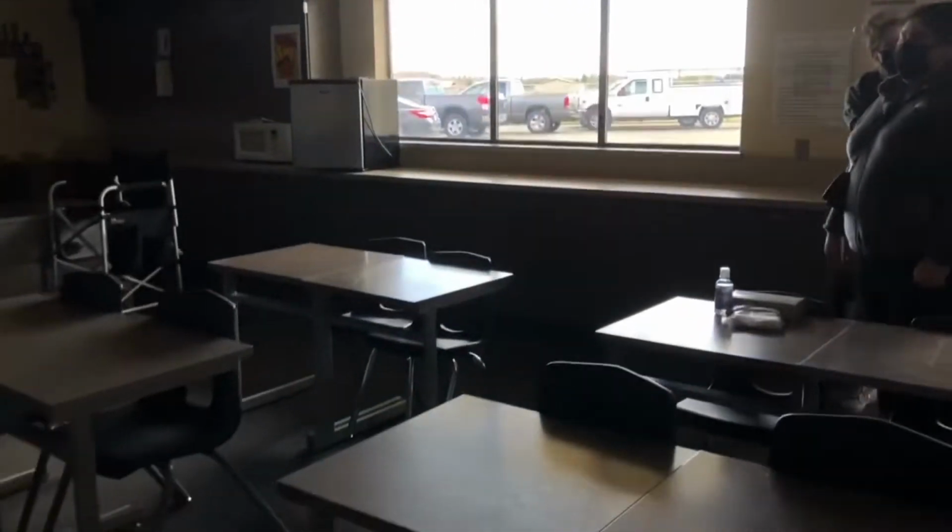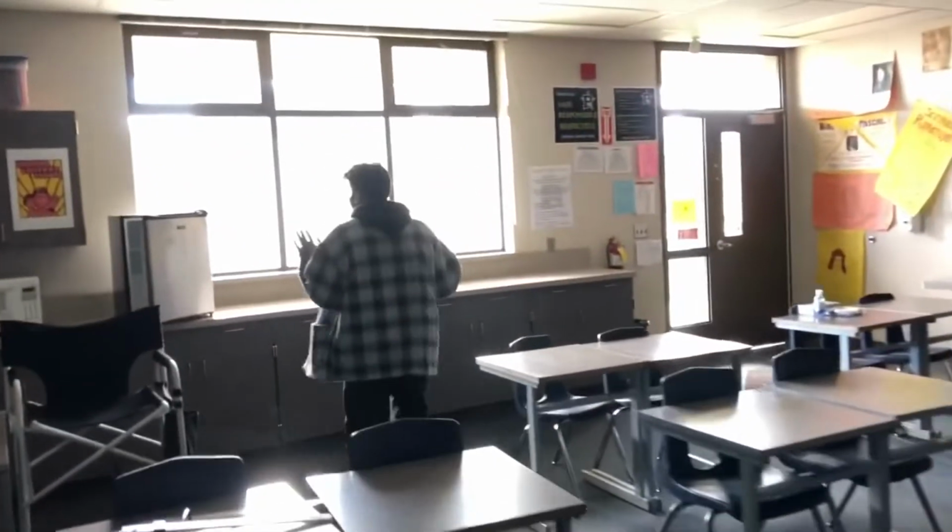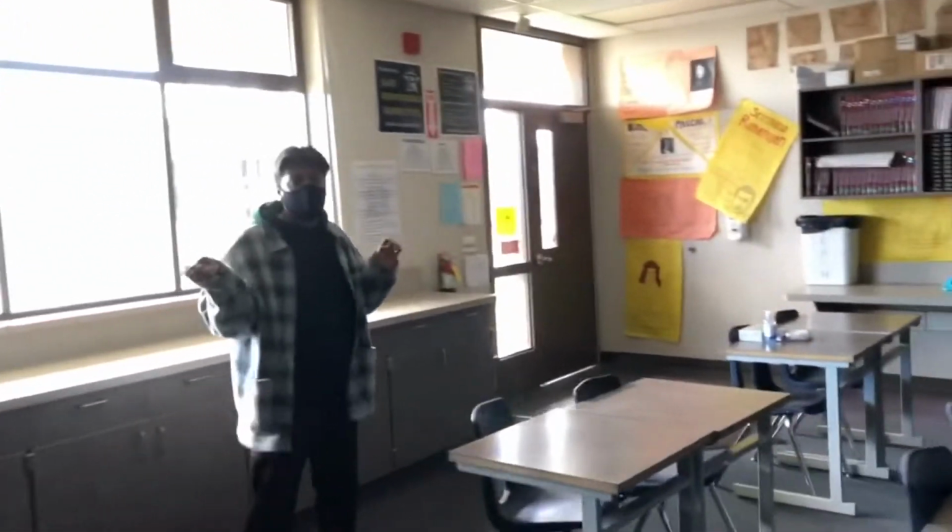I don't really remember what kind of desks you guys have, but this is what a regular classroom looks like. Right now it's kind of bare. Usually, depending on the teacher, we have more. This is my smart campus room. We won't invade too much. Some teachers have fridges and they'll let you put your lunch in.